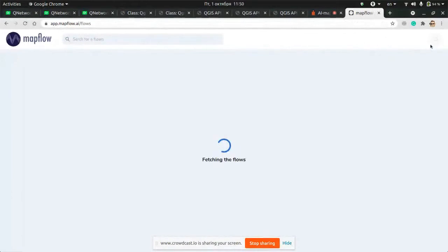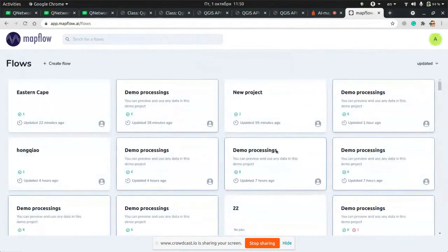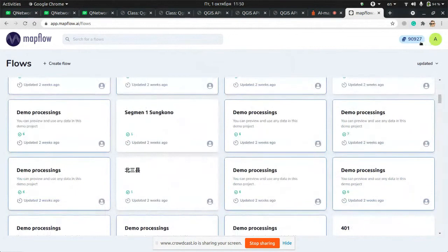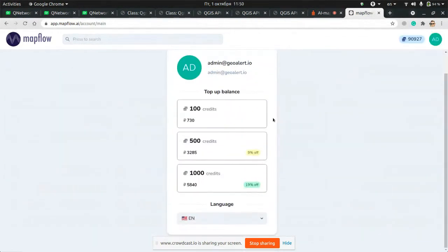Okay, just use another account, and we have to wait a little bit because you're on the main account. The reason is I just logged in under an admin account. It has a lot of processing. That's why. So normally you shouldn't have the same issue in your account, unless you have like thousands of processings. And if you do, we're actually very thankful because you seem to be enjoying Mapflow.